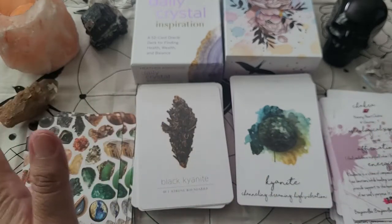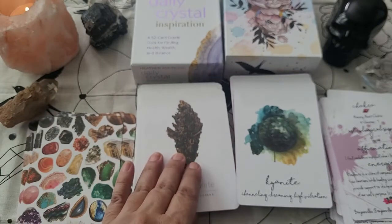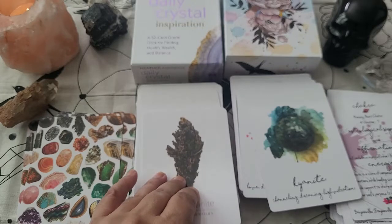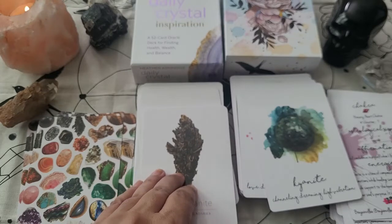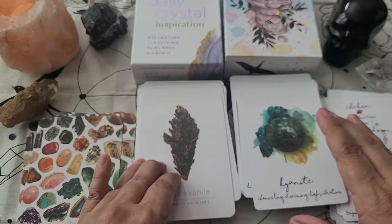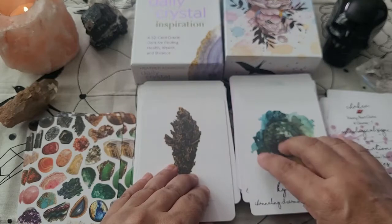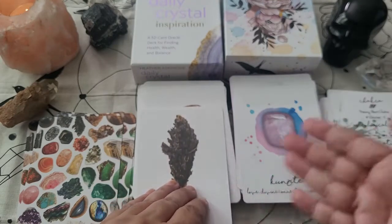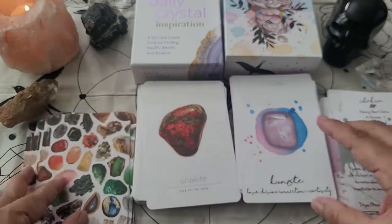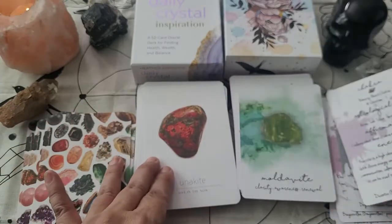Of course, you would not work with that with the heart chakra. That is a very heavy releasing stone, so we're working with the root chakra and cutting cords and that type of deal when it comes to black kyanite, where green kyanite has a completely different energy. So that is a heart chakra stone, but just to give you the comparison. There's no kunzite here in the Daily Crystals Inspiration.